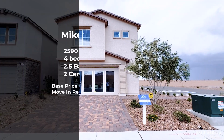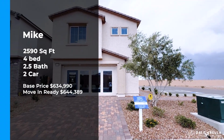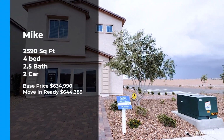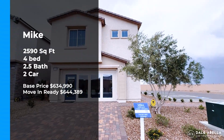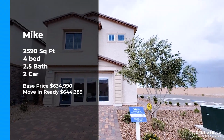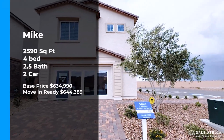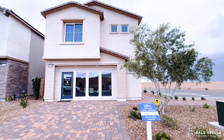All right, welcome to the Mike floor plan. Now, this is going to be the smallest floor plan in this community. Now, the Mike floor plan is a 4-bedroom house, 2.5 bath, 2,590 square feet. And the base price as of today is $634,990, guys, but they do have a move-in ready that's $644,389, okay? And then just remember too, if you're looking to get the best deal on a Lennar home, you got to go with the move-in ready homes, guys.